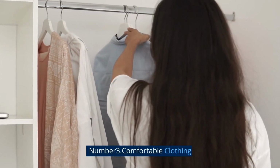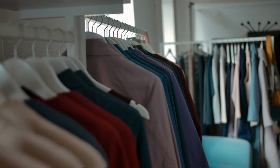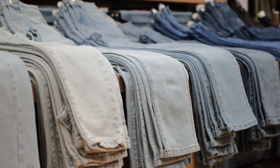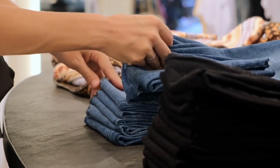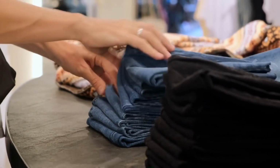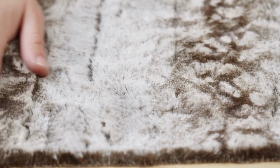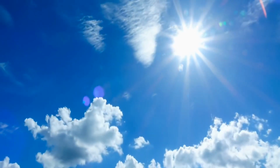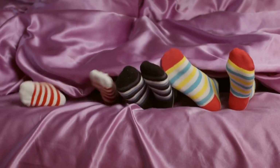Number 3. Comfortable clothing. When spending time outside, it's important to pack some cozy apparel. This might include wearing a variety of clothes, depending on the climate and terrain. Lightweight materials like linen, cotton, and rayon are often the greatest choices for warmer regions, but wool, fleece, and other heavier materials are better suited for colder climes. A particularly effective method for coping with quickly changing weather conditions is to dress in layers. Don't forget to pack the proper socks and underclothes.